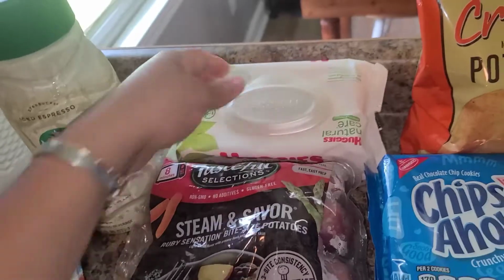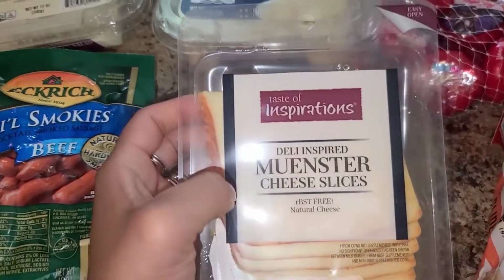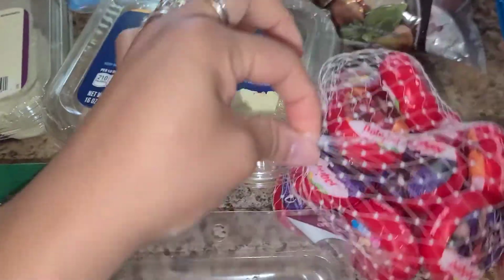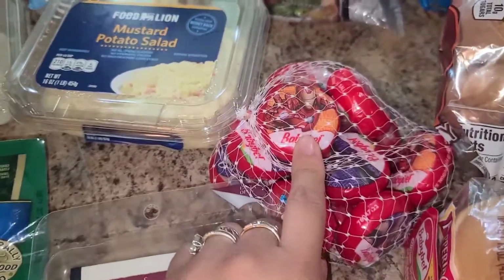We have baby wipes. We needed that. Mustard potato salad. You guys are gonna hear Sebastian and Jeffrey talking in the background, just because that's who they are. Can't help that. So we have cheese slices. I don't know how to say that, but it's a cheese. We've got the Baby Bell ice cream. Baby Bell cheese.